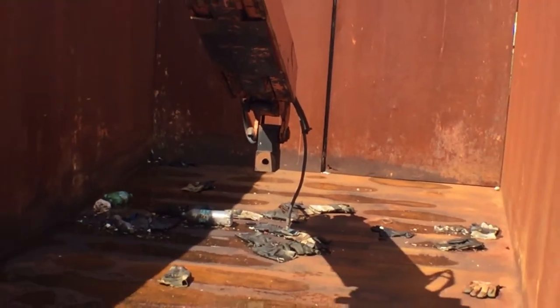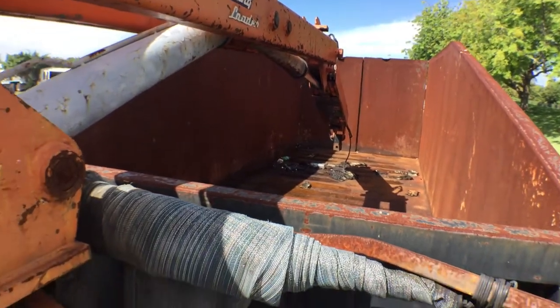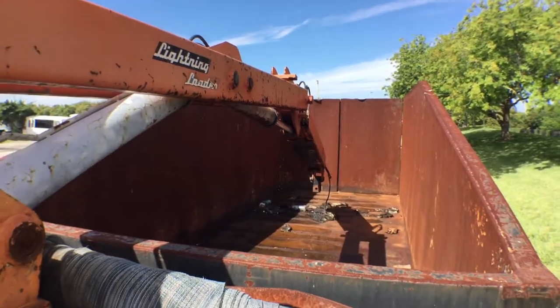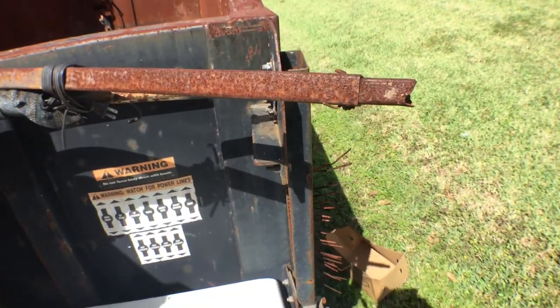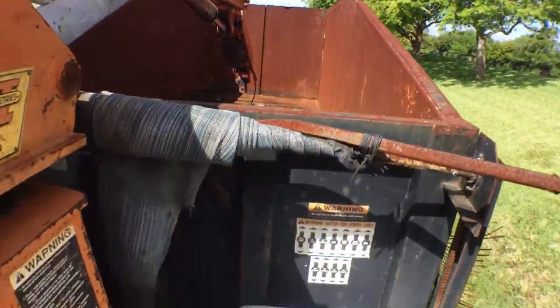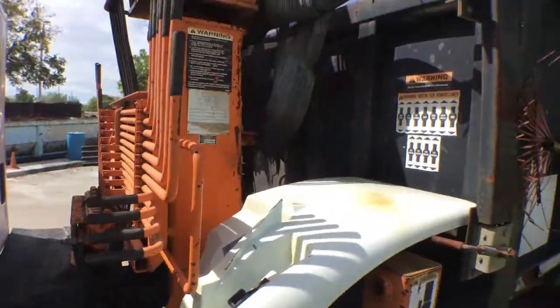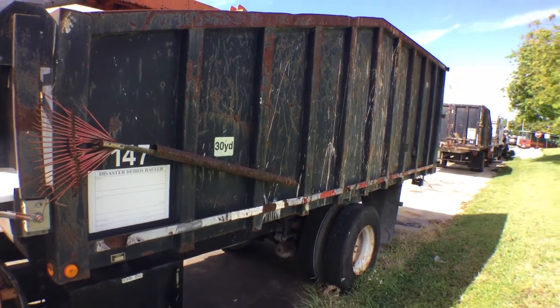So the bucket's not included. They needed it for another unit. So that's what they do when they need something. The hydraulic cylinder looks good. The cover mesh, the bracket is broken. Okay, so let me get down. See, the bracket is broken. It's a 30 yarder. It's got some rust.